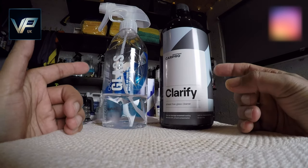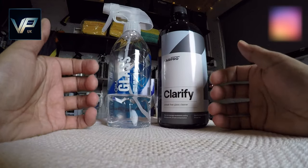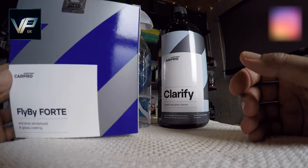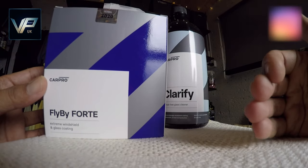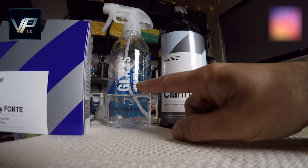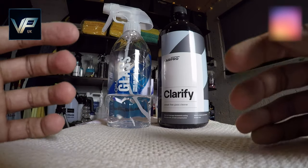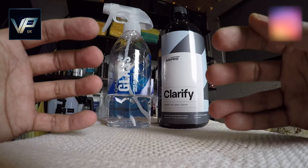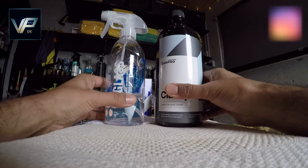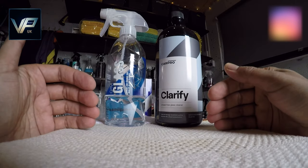Now, here's a detailer's top tip. A lot of people, when they put windscreen coatings into their vehicle, complain about longevity. And as mentioned at the start of the video, one of the reasons we love FlyBy FORTE by CarPro as one of the go-to windscreen coatings for us is that it lasts a really good time as long as it's maintained properly with a good glass cleaner like Geon Glass or CarPro Clarify. However, one of the main reasons that coatings don't last is the windscreen wiper fluid within your vehicle. So what we mean by that is that the windscreen wiper fluids inside your vehicle can be quite aggressive and they're not necessarily kind to windshield coatings.